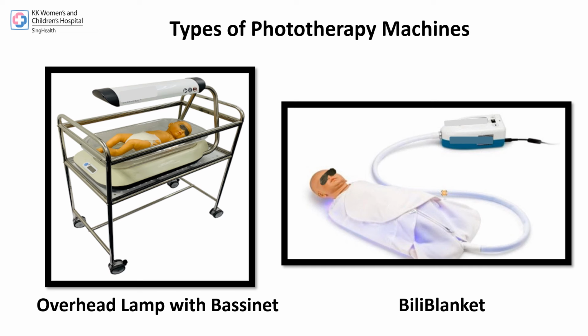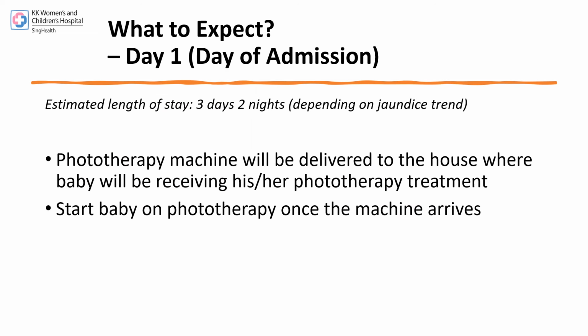There are 2 types of phototherapy machines available for home treatment. The type of machines used will be issued according to your baby's treatment criteria. You will be advised accordingly during the recruitment process. So, what should you expect?